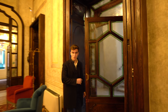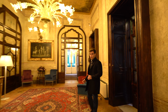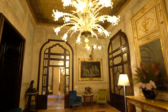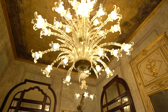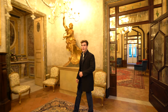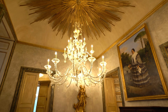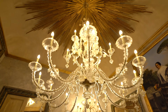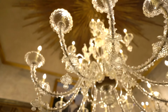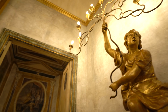This is the entrance hall of the 1,150 square meters Piano Nobile. The whole concept of these spaces was to impress and astonish whoever was visiting them. They accomplished that by creating so many details and so many rooms. In fact, as we go along, you might realize it's easy to get lost.